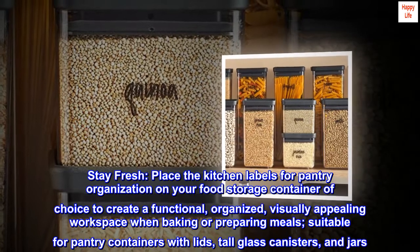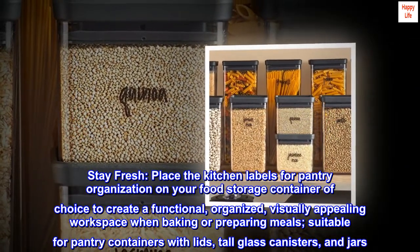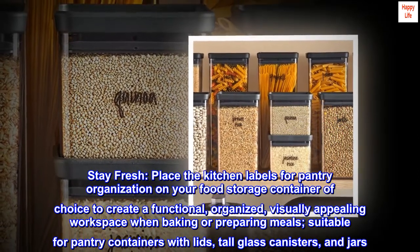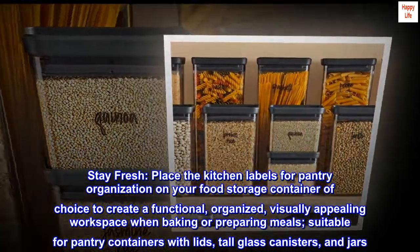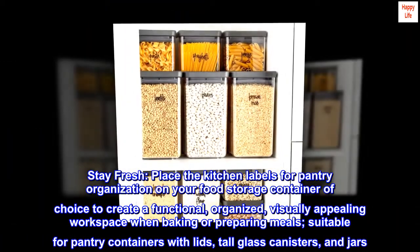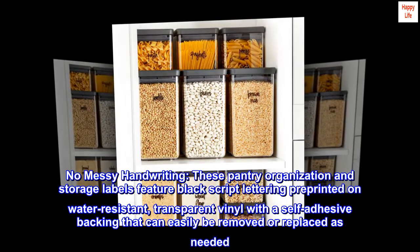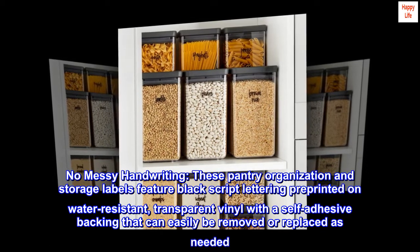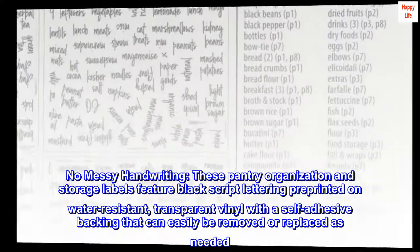Stay fresh. Place the kitchen labels for pantry organization on your food storage container of choice to create a functional, organized, visually appealing workspace when baking or preparing meals, suitable for pantry containers with lids, tall glass canisters, and jars. No messy handwriting. These pantry organization and storage labels feature black script lettering pre-printed on water-resistant, transparent vinyl with a self-adhesive backing that can easily be removed or replaced as needed.